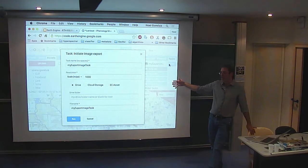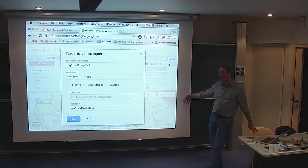There are lots of parameters I can specify on the way. You can kick this off and we'll dump it to one of these three places. And you can have 20 of those running at a time, so you can basically do 20 simultaneous downloads through that mechanism. There's a lot of processing involved in this with the harmonic fitting and whatnot. If you're just trying to get a Sentinel image, for instance, that'll go much faster.